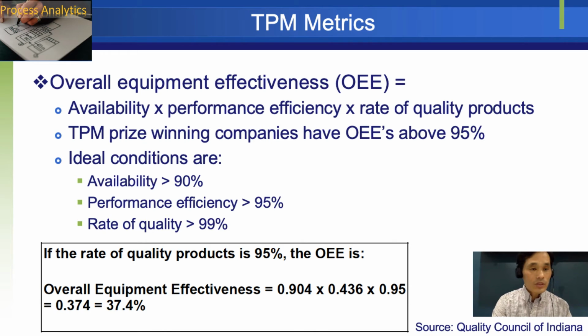Here's an example. If the rate of quality product is 95%, and the OEE is from the previous example, overall equipment effectiveness is 0.904 times 0.436 times 0.95, which gives you 37.4%, which is really low from the benchmarking metric.